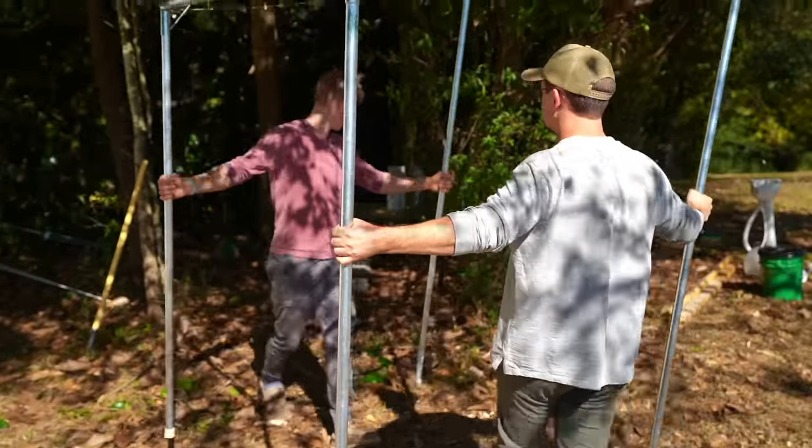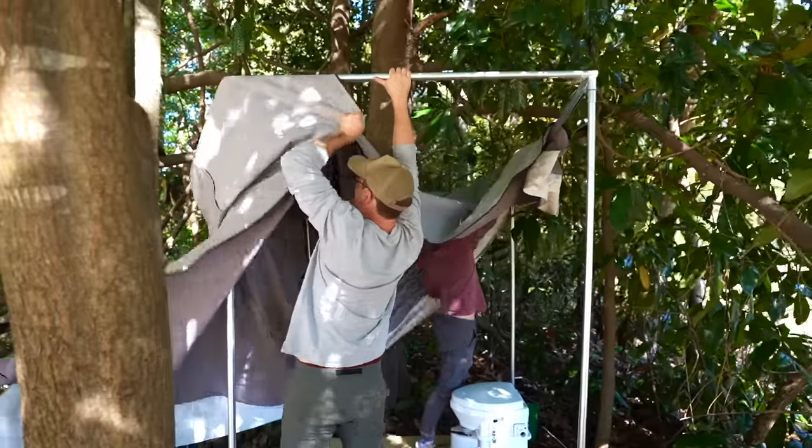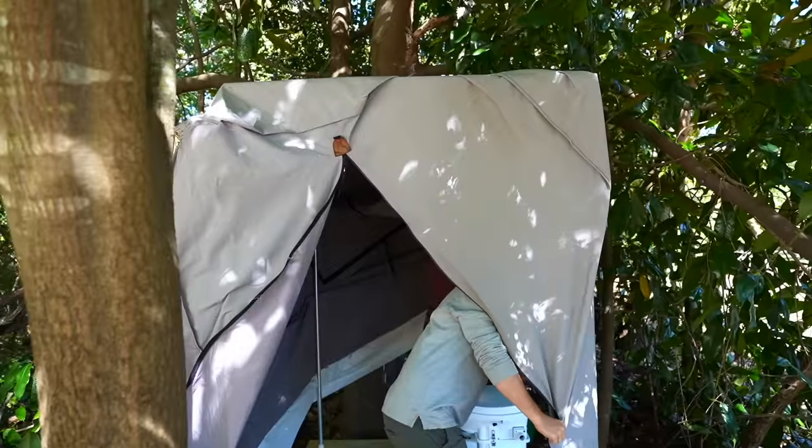Then we've got the canvas shell of the canvas outhouse. The canvas shell was $300. We ordered that online. Then we had to go purchase metal electrical conduit. That conduit is the frame for the outhouse. We did have to buy that separately. It was not included in the canvas outhouse.